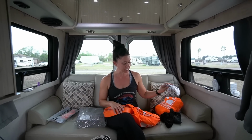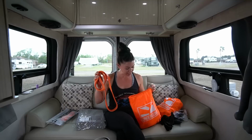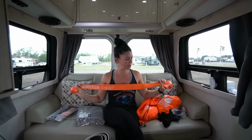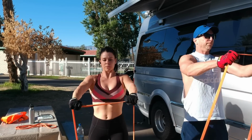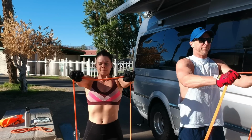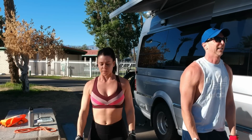This whole bag comes in at about 4 pounds, and you can see it's like the size of a notebook. It's awesome. You get 5 bands, and this is the biggest one. This is the extra heavy. The comparable poundage on this is 120 pounds. So you will definitely get a good workout with the bands. We have 2 sets so that we can do multi-arm movements, things like that. We use gloves with them. The gloves are very important so that you can get better grips, better lifts, better results.